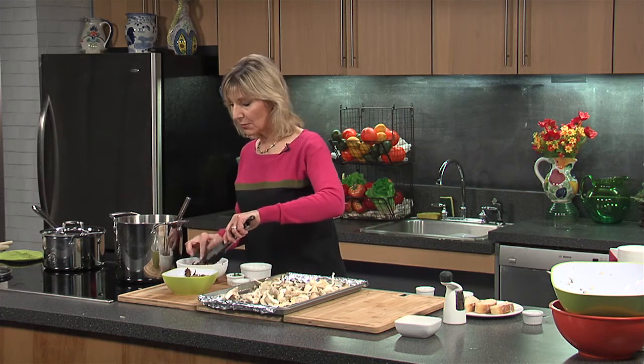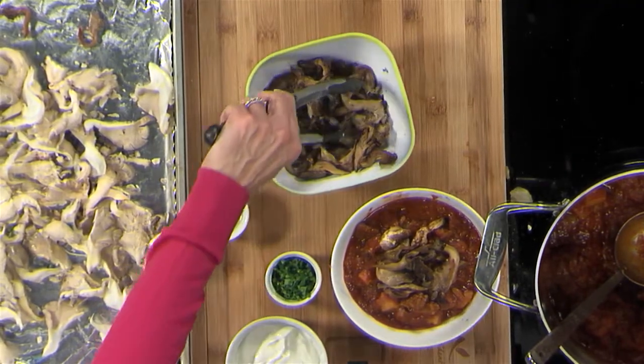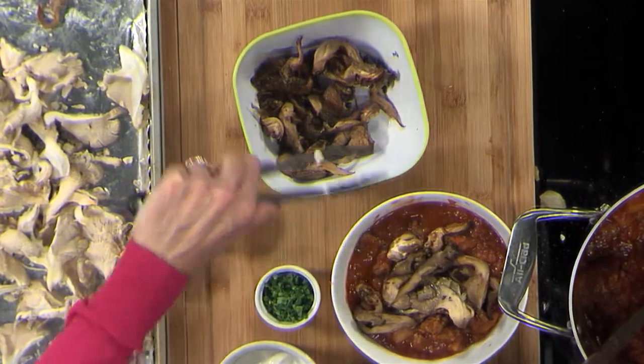Okay, and that just makes a beautiful presentation, and you don't lose the flavor of the mushrooms in the goulash. You really get that flavor here. That's a little big. I'm going to take it off. There we go. So we have that all around the top.